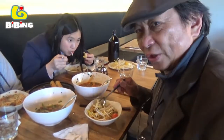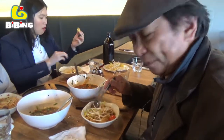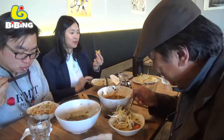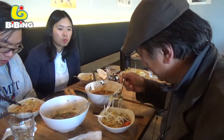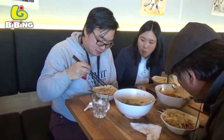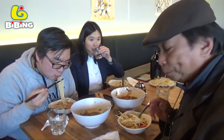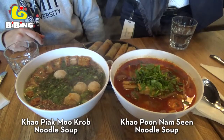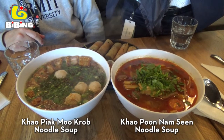And this is the Khao Poon. It's a very traditional Laos noodle soup, and it tastes really good. It's a beef one. It has a bit of a shrimp taste. Mm. We think we got a shrimp paste in the soup, but it's really good. Laos noodle soup, delicious.